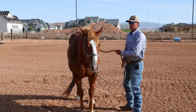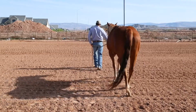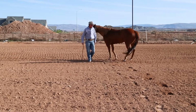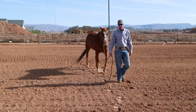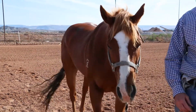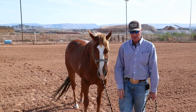So I'll lead him, just walk away and I'll come back. Kind of nice to just be able to watch him travel away from you and back to you, hopefully. It's not right behind me where you can see him moving a little bit. Seems really easy to be around, super gentle. Let's throw a saddle on him and see how it goes.